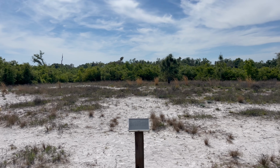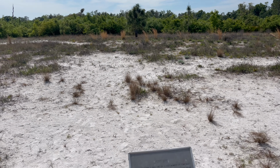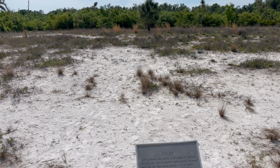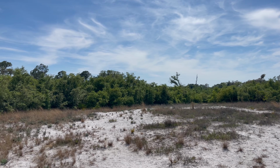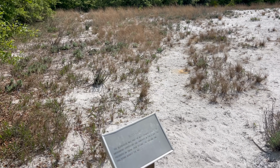And here's the site of the old fort. This is one of the vast number of temporary log forts built on the American frontier during the Indian Wars. The blockhouse was part of most frontier forts. There was one here.